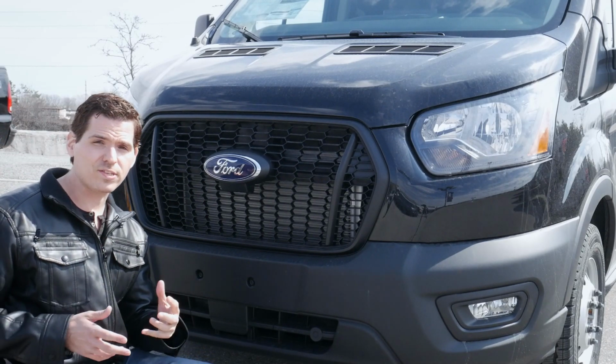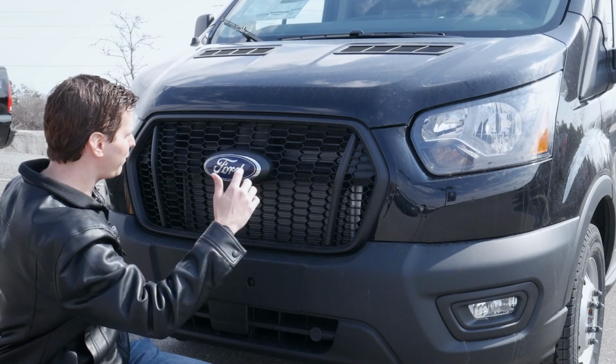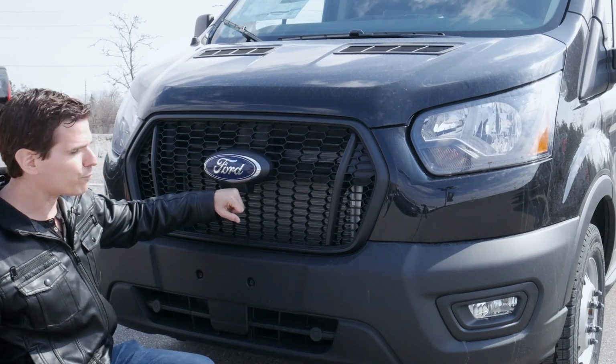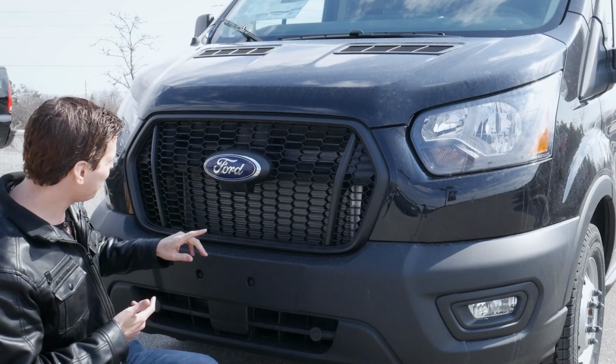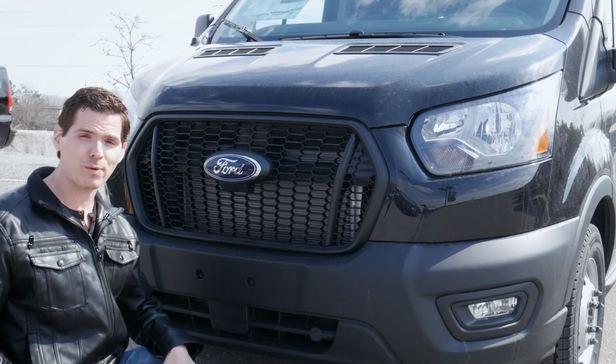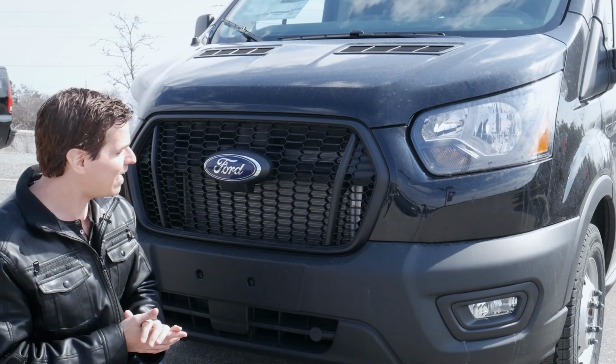And one of the great things is that the Transit van does have the option for a full 360 camera. So we'd have our side view mounted cameras, our front and rear facing camera, which gives us a full 360 view. The kicker, this one doesn't have that forward facing camera, which means we don't have the 360 system, but it is available optionally inside of the vehicle.